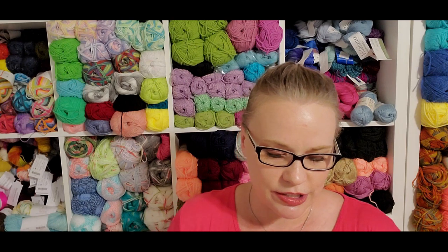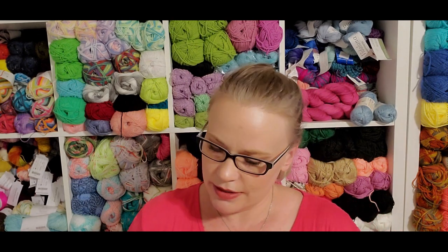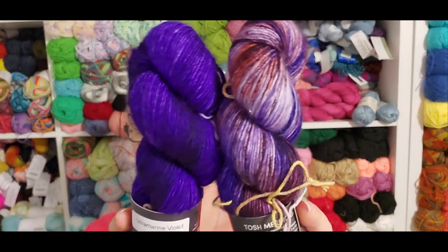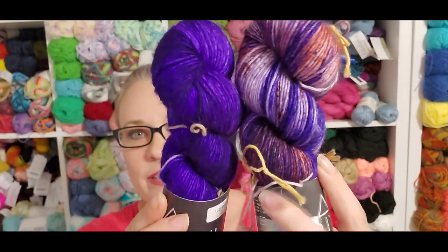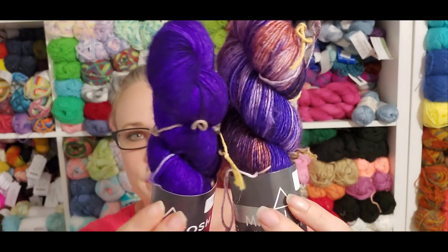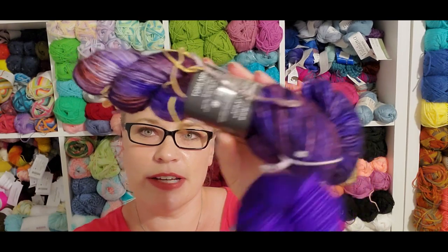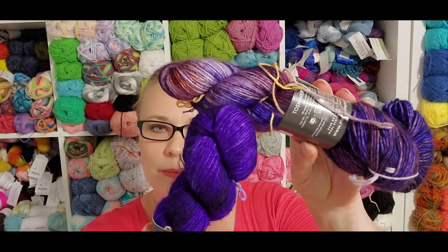So these are the DK Merino again. This is the color Cherie, and Ultramarine Violet. And I got these to go together. And it's a little bit darker down here, a little bit lighter up here.